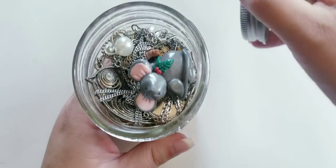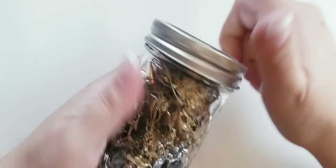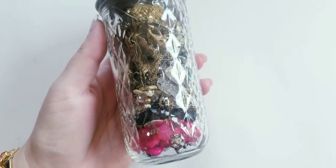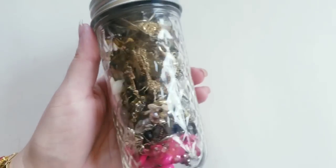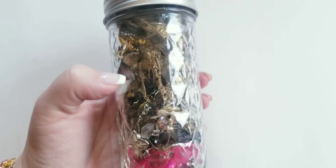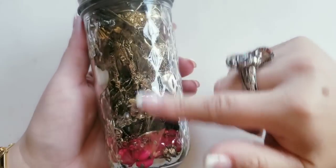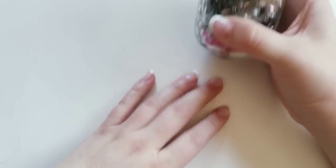So, it was alright. I probably would get maybe every now and then a jar when I'm out of other jewelry and whatnot. But yeah, it was alright. I like the glass though. Okay, enough blabbering.